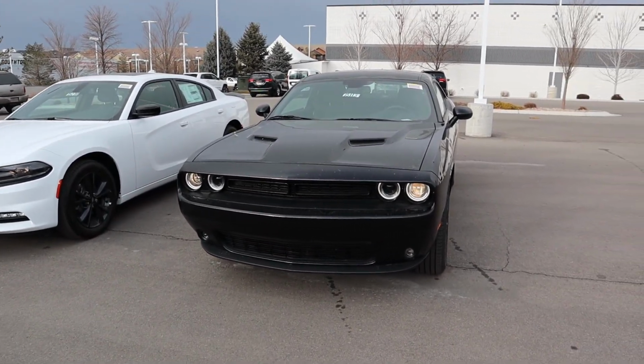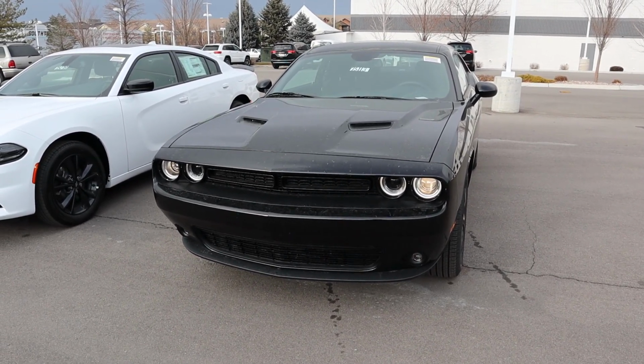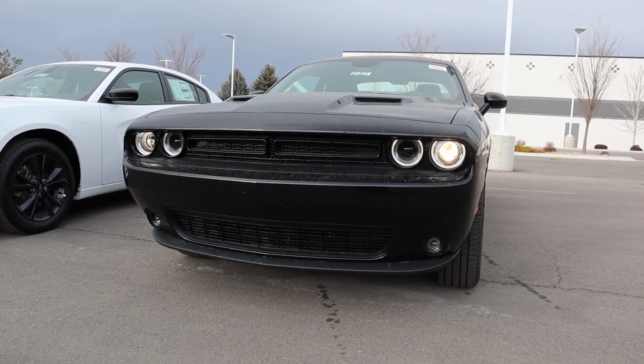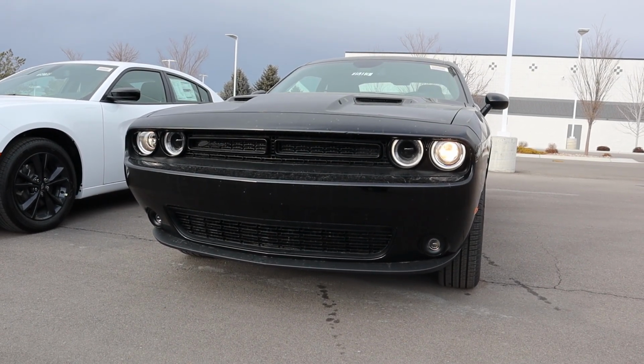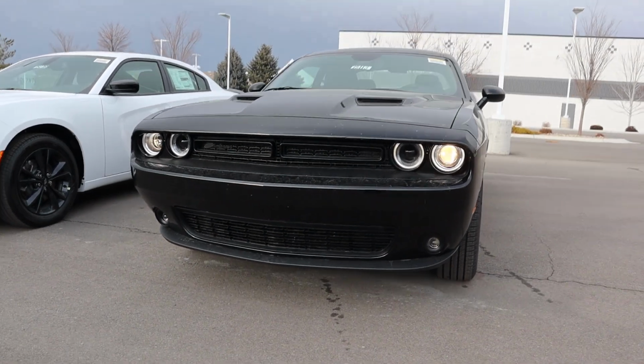But coming over to the Challenger, obviously it has that more old school muscle car aesthetic. You've got the really flat hood with the venting there at the top. And then you've got, again, the muscular design with the front end. So everything is kind of flat edges. You've got the circular headlights, all that kind of stuff. Just really looks like the older Challengers.